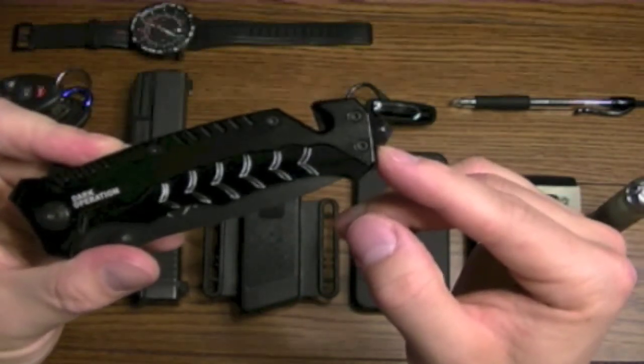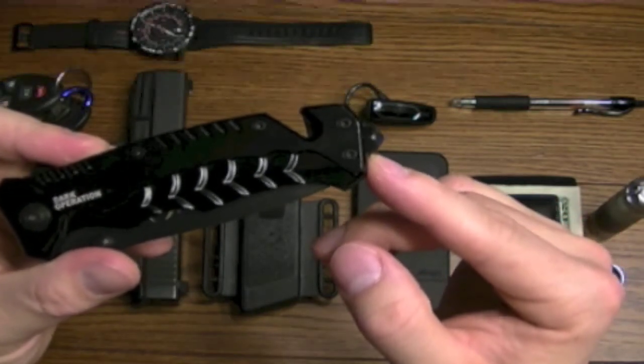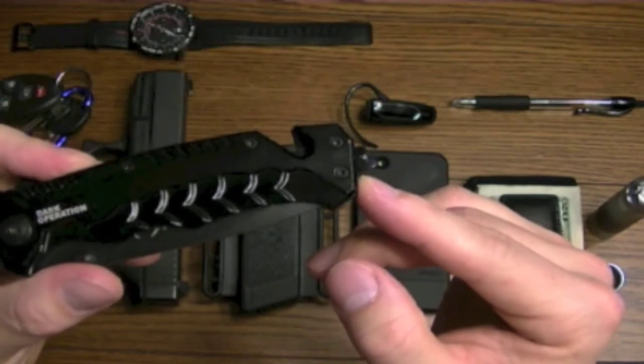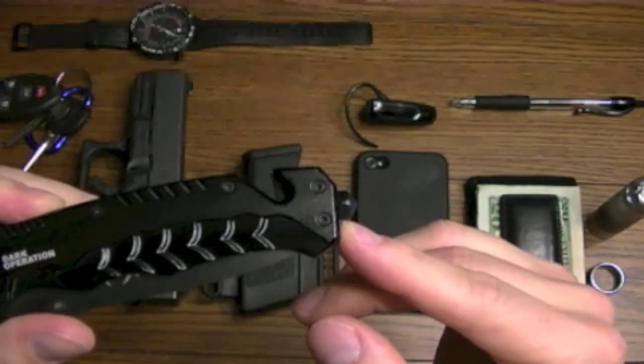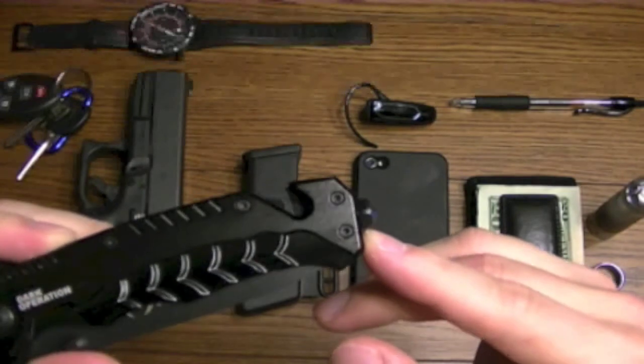You can bust the window and try to get yourself out, or maybe you drove upon someone who had just run their car into the river or into a lake or something, and should you choose to render aid to those people, you can use this to bust the glass and pull those people to safety.